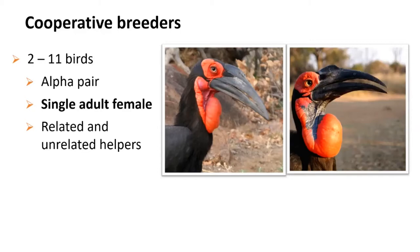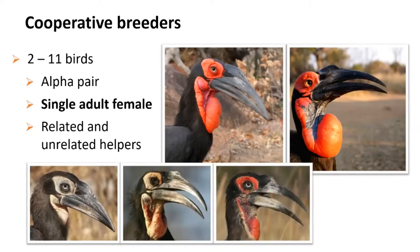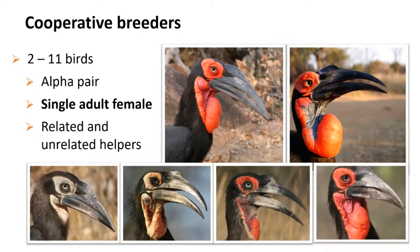Then there are several helpers of various ages, some related and some unrelated. From the pictures here, we work from the youngest with a very pale coloration and then move towards the subadults, which show some coloration, but it's still very patchy until they reach maturity at about 6 to 8 years old. It's also important to note that there is only a single adult female within each ground hornbill group. So even if the groups are made up of 10 birds, there's still only one female. She's pretty much the boss and has the say.